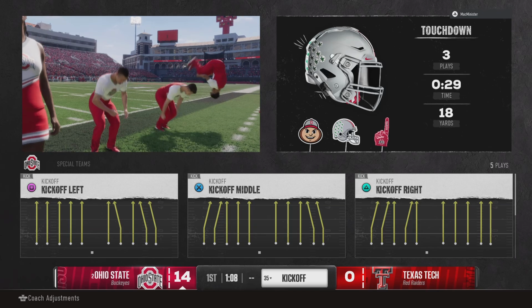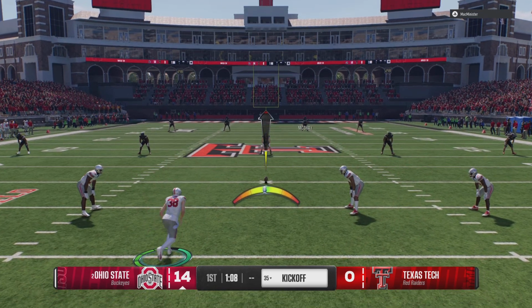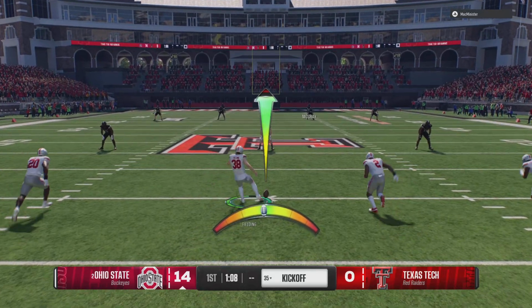And the extra point makes it 14-0. About to kick it off after punching it in for the touchdown. Texas Tech, 0.